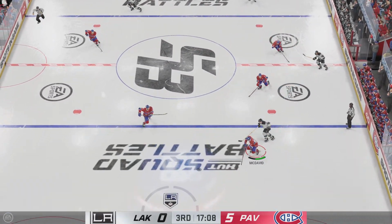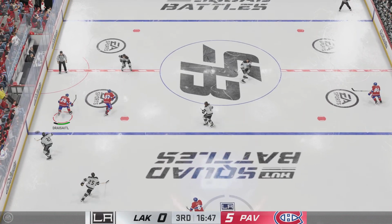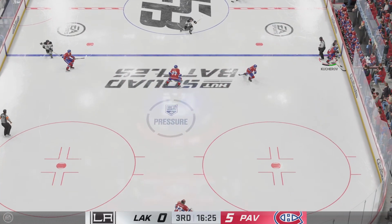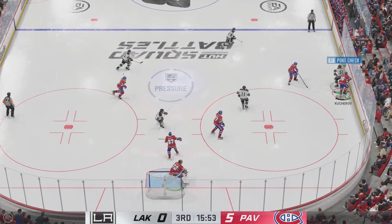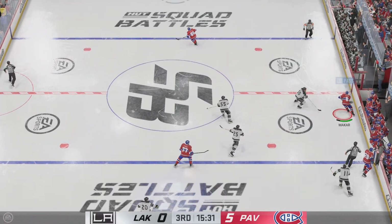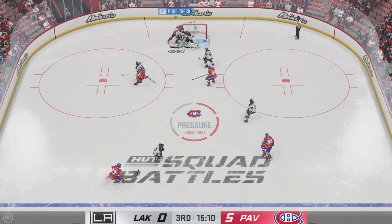Montreal's gained possession. Passes up ahead from the left wing. Quick pass over to Gartner. Broken up by Kucherov. Takes the puck at the point. Picks up the puck. Montreal's regained possession of the puck. Look at these seconds. Oh, what a save on the play!